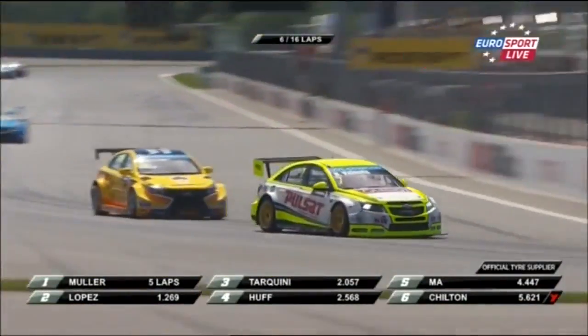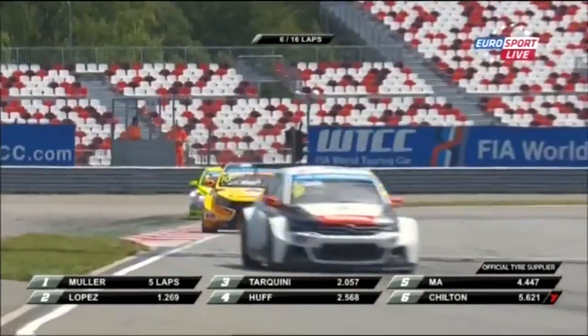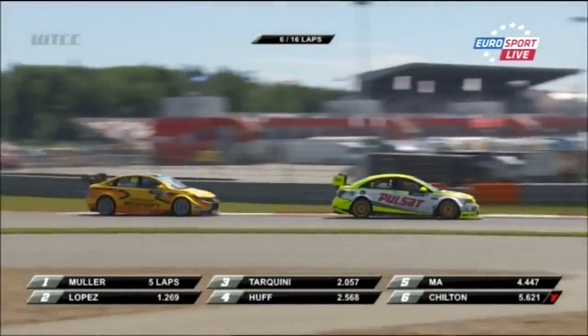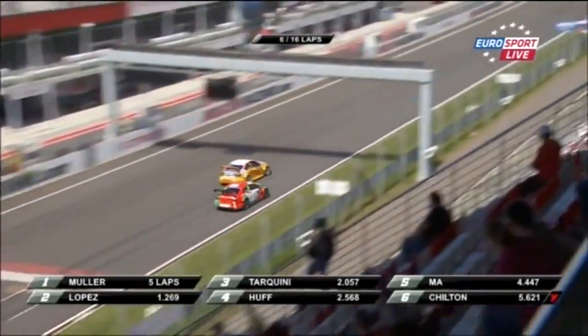He was faster than Tarquini and was all over the back end of him, so that could heat up quite nicely. Big slide from the line. Mistake from Vallant, and he loses ground to the man behind him, Jaap Van Lagen.